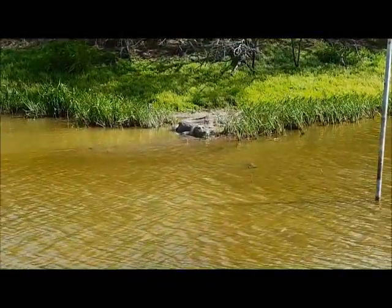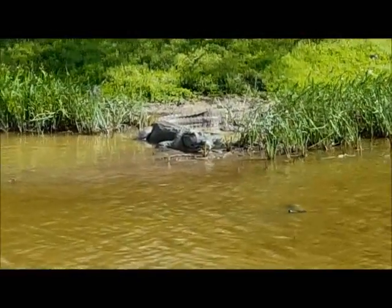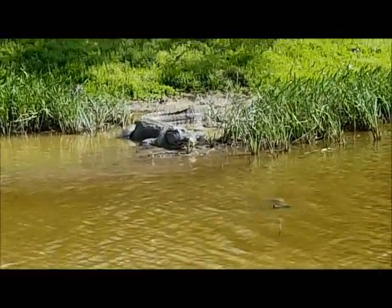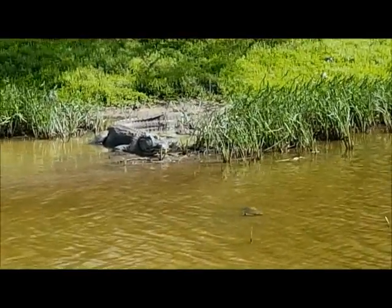Ever feel like something's watching you? As soon as we showed up, this guy came out of the water. It's like he was posing for us.